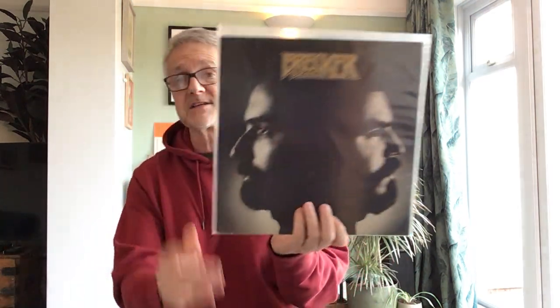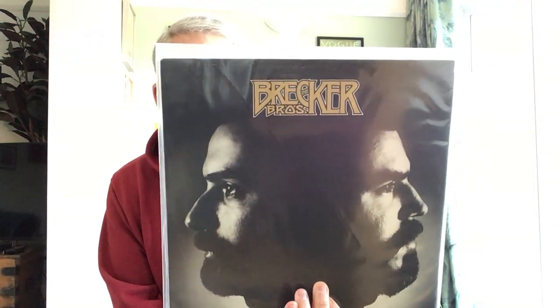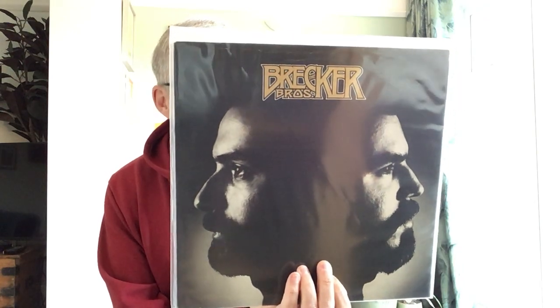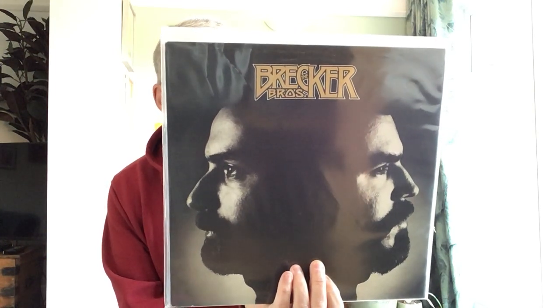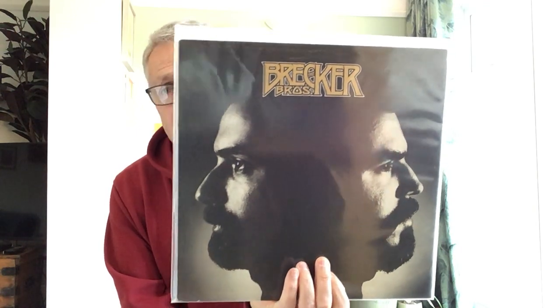And the Brecker Brothers, not only did they play on loads of people's albums, they actually produced their own as well. This is a proper good, funky, brass-driven album. Again, got some great players on here. David Sanborn appears on here actually. But the two Brecker Brothers playing trumpet and sax and various instruments on here. Some Skunk Funk, tremendous album.